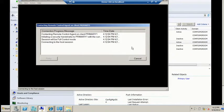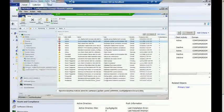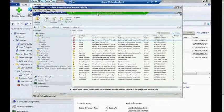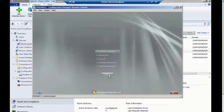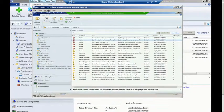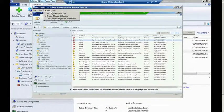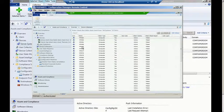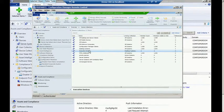Okay, here we go. So, remote control connecting to the host. So you can see we've got this wonderful green banner, which is basically saying, hey, I am being remote controlled. And I can send Control-Alt-Delete. Whoa, that's exciting, isn't it? Yeah. All right. And the other thing I can do here is, where's my collections gone? Asset compliance.